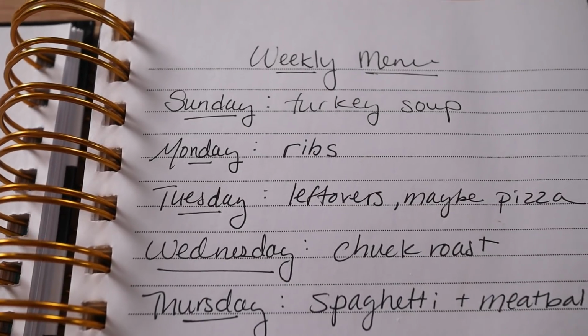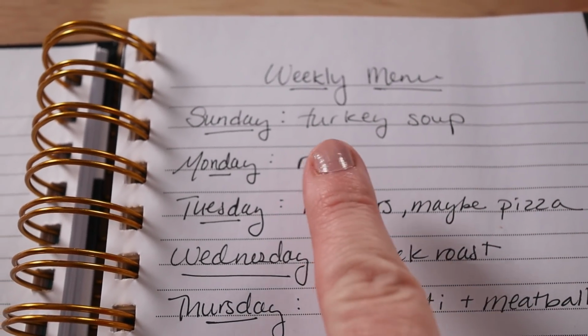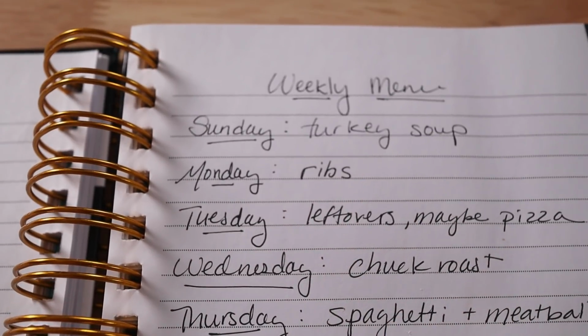I just like to share my weekly menu spread of what I'm making for my family that's all keto approved and low carb. All right, so here's our weekly menu. Since we have a lot of leftover turkey, I'm gonna make a turkey soup.